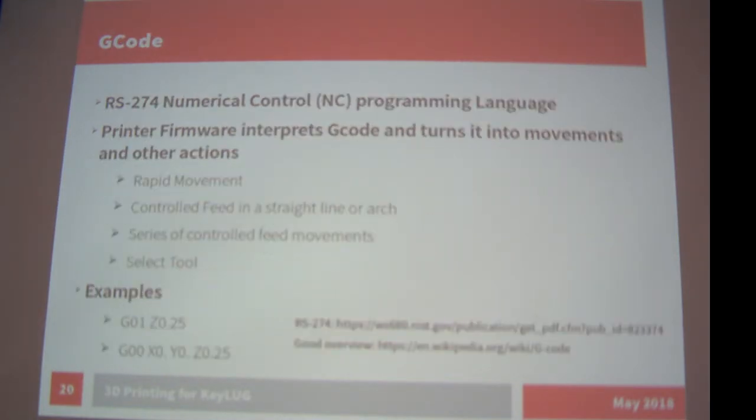Talk about this. So G-code. There is actually a NIST standard for G-code, a numerical control language. It wasn't meant for 3D printers. It was meant for CNC machines. And it's a very basic language. I wrote a couple examples of some commands down here.